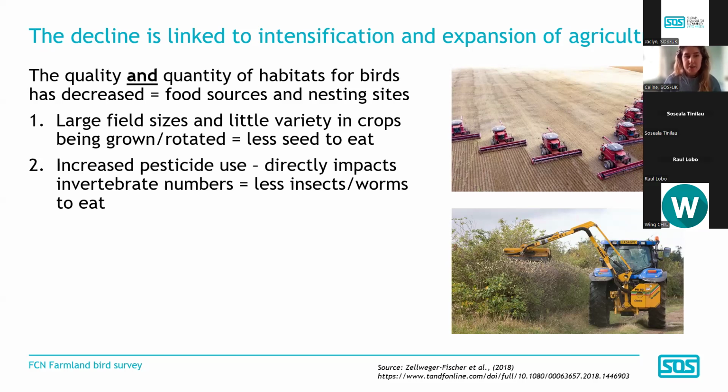Increased pesticide use is a big problem. This directly impacts invertebrate numbers. As I said, it goes into the food chain, and it impacts the bottom of the food chain the most. But as it goes up the food chain, it then kills off other things at the top. Birds and mammals all end up eating these insects and plants that have been sprayed, and that builds up in their food system and can poison them.